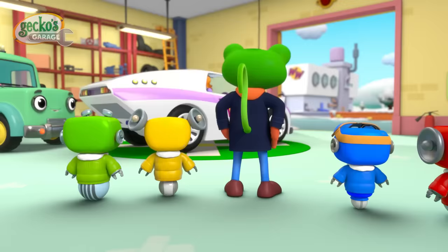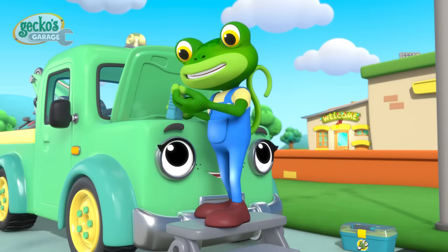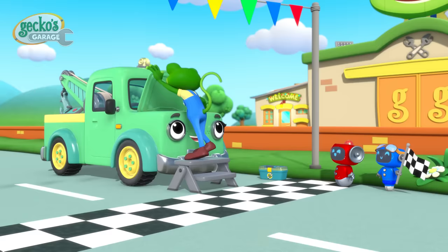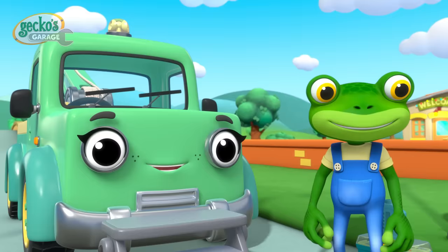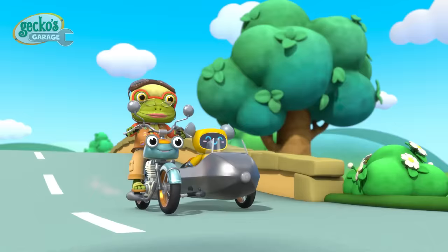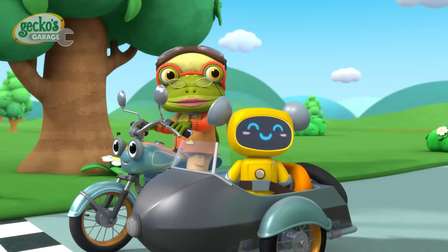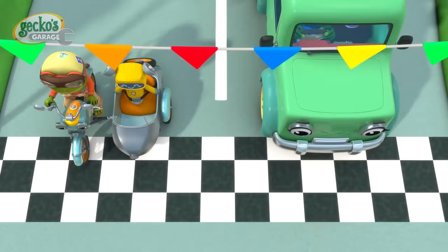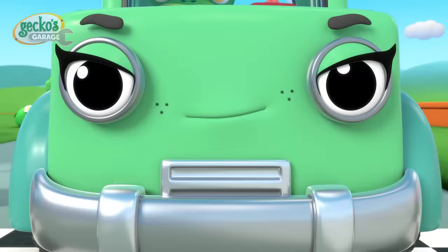Goodbye, everyone. Hello, everyone. Today is the Gecko Grand Prix. Tilly's filters are clean and her engine is topped up with oil. You should be faster than ever now. Grandma Gecko wins the trophy every year. She's the best ever. Good luck, dear. Try to keep up. We closed the road all the way to the beach. So let's race!